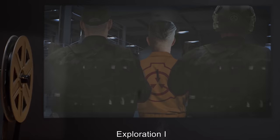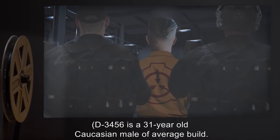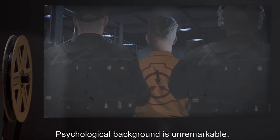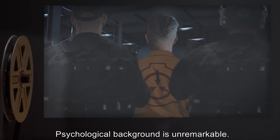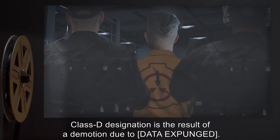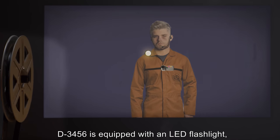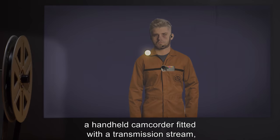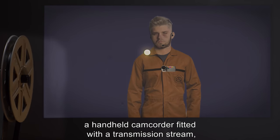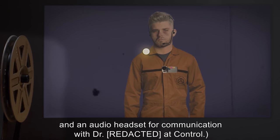Exploration 1. D-3456 is a 31-year-old Caucasian male of average build. Psychological background is unremarkable. Class D designation is the result of a demotion due to data expunged. D-3456 is equipped with an LED flashlight, a handheld camcorder fitted with a transmission stream, and an audio headset for communication with Dr. at control.